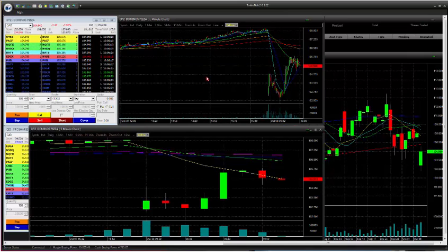Hey, by the way, guys, we were watching them for a short, and then we said it was no longer a short. It became a long when it faded and filled the gap, and then did not go down. The one that we're watching for a short now is DPZ. I'm saying it wrong. And if it doesn't go down here, I'm going to kill it too, but I think it's going to go down based off this 5-minute chart.